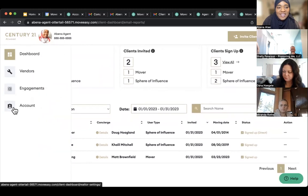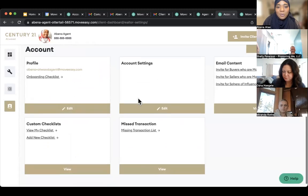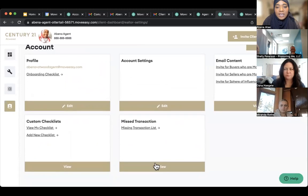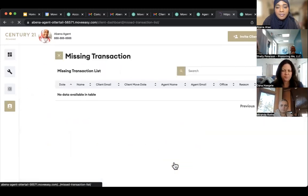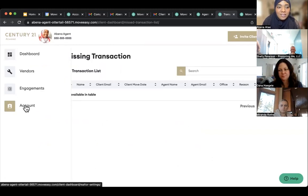Okay, cool. Under the account section there are also a couple of cool things that you'll be able to see. If you have any missed transactions, any clients that we were not able to reach out to, you'd be able to see them under here. If you ever get a client who says, oh, you said your concierge was going to reach out, this is a great way to see why we couldn't reach out. A lot of times you'll see something like, there was no email or there was no phone number for the client. We have to have that in order to be able to assist them.